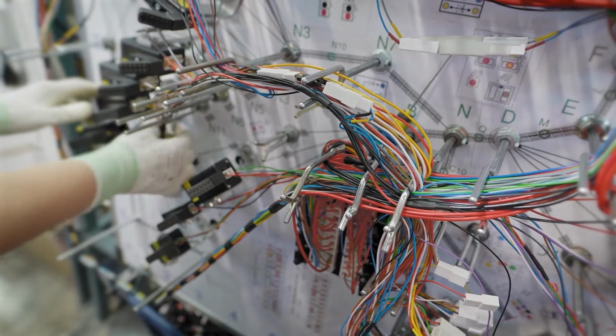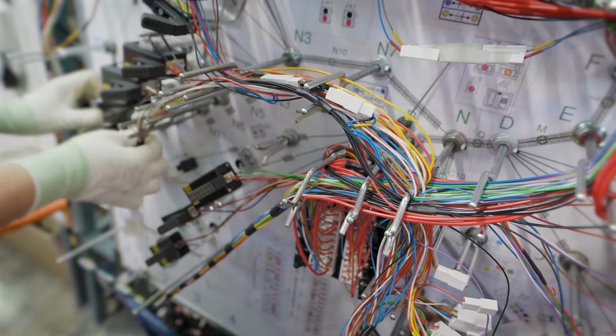And as you can imagine, this is opening the door for electricians to specialize even further in the days to come.